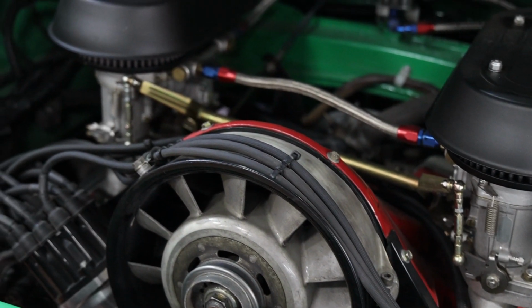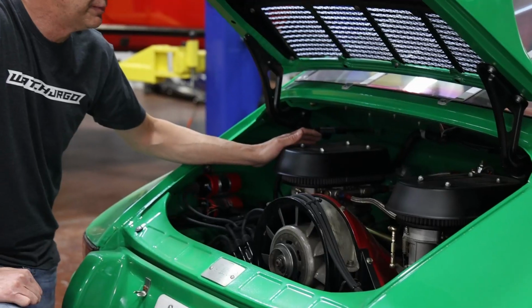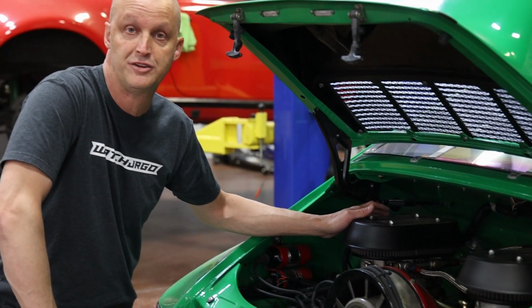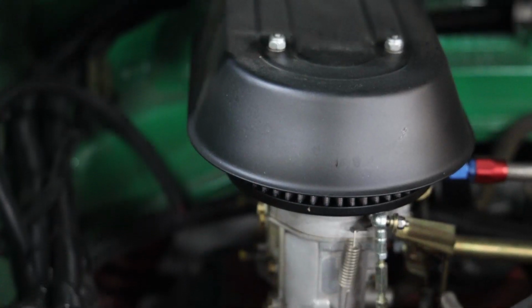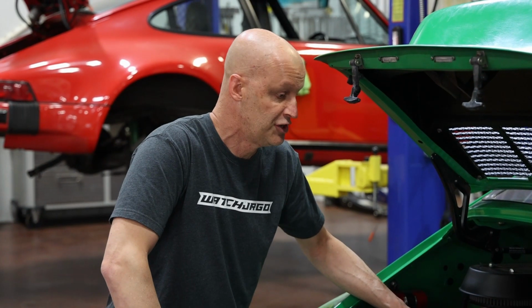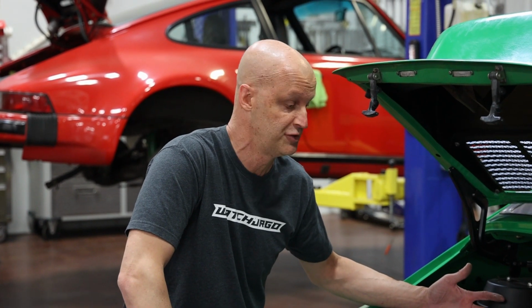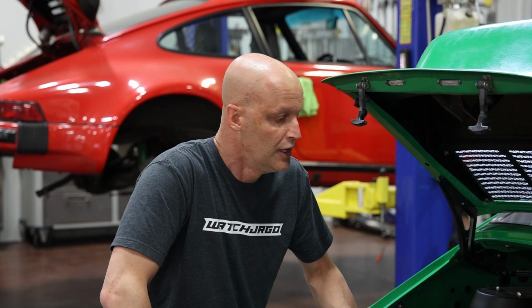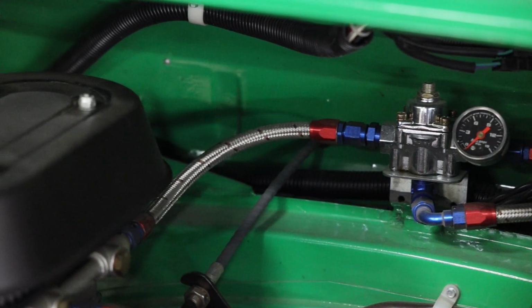It's got 46 PMOs on it. That's the carburetors on it. It's a little bit better carburetor than the original Webers. At least easier to tune and easier to work on, and in my mind, simpler. Twin plug, so it's got two spark plugs for every cylinder, so 12 spark plugs and 12 spark plug wires. A little more reliability there, and obviously more horsepower.